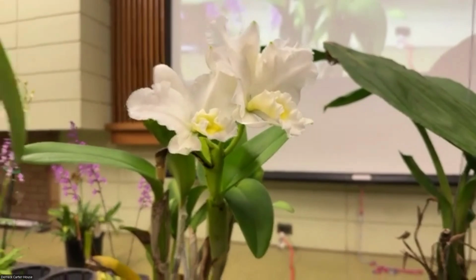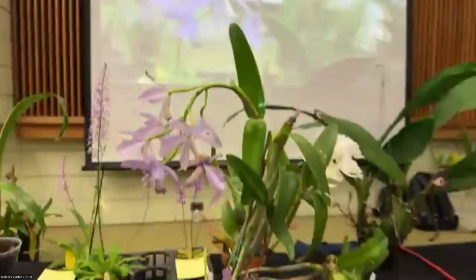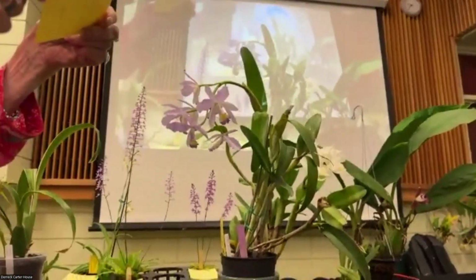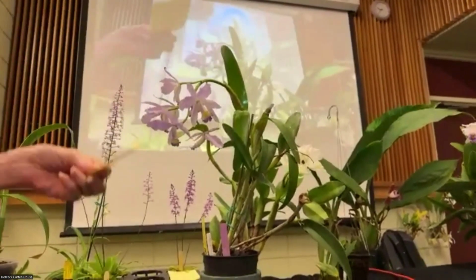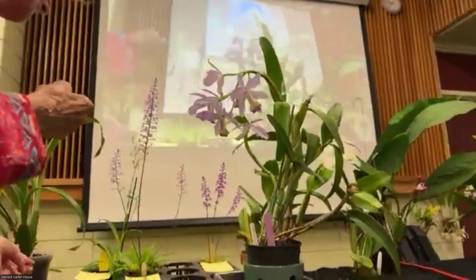Here's a bunch of nice lavender flowers. Andrea Lanatek brought this. It's Cattleya Minerva ceruleum. Is that Lopez? Andrea Lopez? No, Lanatek.